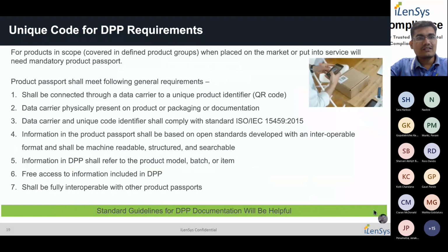So what are the unique things? The DPP will include, as you see, a product passport. It shall be connected to a data carrier, like a unique code identifier, which can be a QR code. This requirement is still under discussion. Once it is finalized, even for two to three sectors or prototypes, it will be available. And all manufacturers will need to follow the same documentation approach. The data carrier must be physically present on the product, packaging, and documentation.